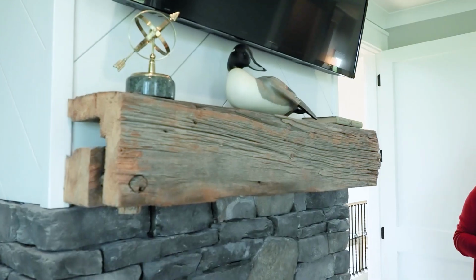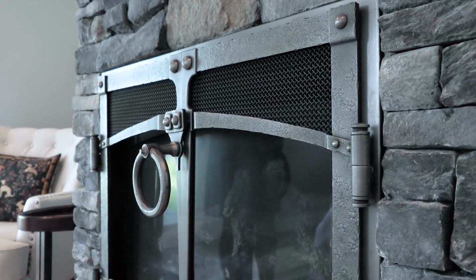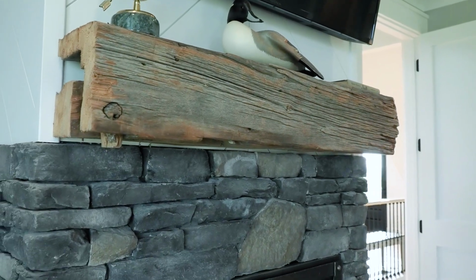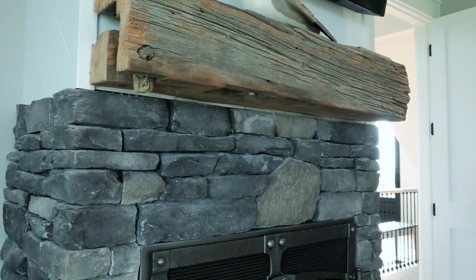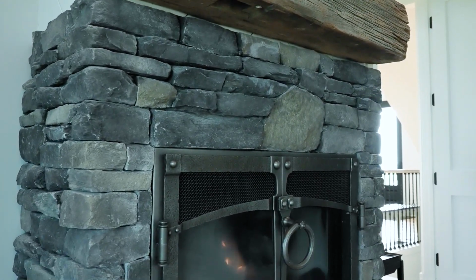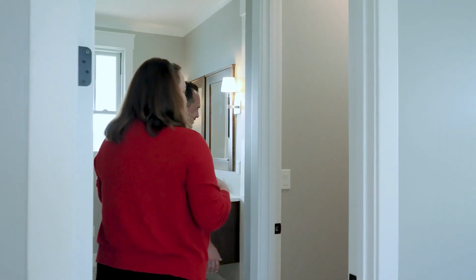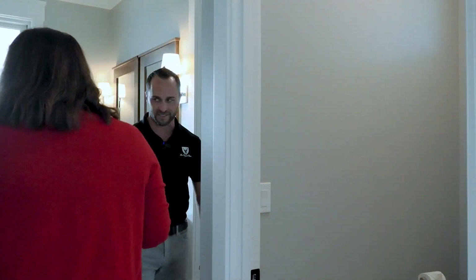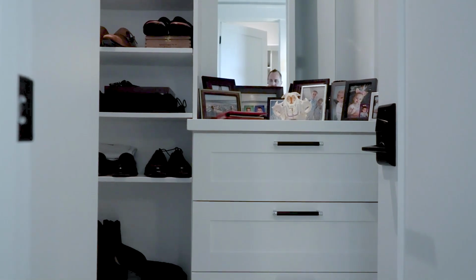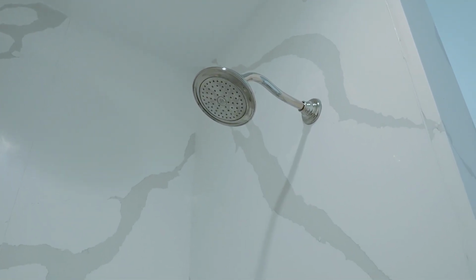We have these reclaimed barnwood mantles on both fireplaces. It just adds a nice natural touch, ties in those wood tones to the floor. Again, the balance of masculine and feminine with the white shiplap, the dark stone, metal doors on the gas fireplace, just to class it up. So we'll go into the primary ensuite bathroom. Toilet room, his and her matching closets, walk-ins with the built-ins, same cabinet maker. We have full floor-to-ceiling sheets of quartz material.